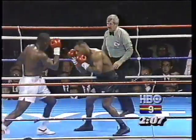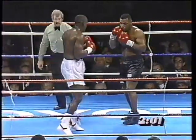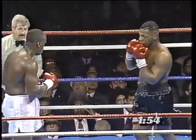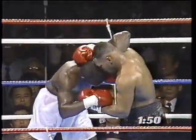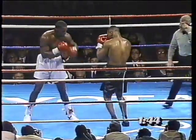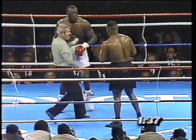Neither man playing much defense at this moment. They are just trading shots, and now both men look a little weary. Now, if I was Douglas, I would move now. Just move around. Just try to clear that head, clear those cobwebs. Tyson misses with the right over the top. And Mike has slowed down. Step back. Maybe a tiny bit arm weary. No, Buster. No, Mike. Step back.